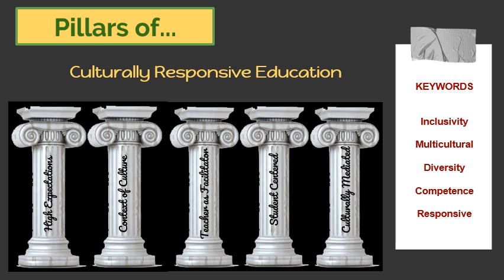And here we see that we want the teachers to move to more of a role as a facilitator and not a lecturer or a taskmaster. And that takes us to being more student centered. And we want them to know that it is culturally mediated. So, in this slide, what we're seeing is that there is a culture to the classroom. And in order to be culturally responsive, or in order to be inclusive and multicultural and diverse, and to instill competence and responsiveness from students, these pillars have to be in place.